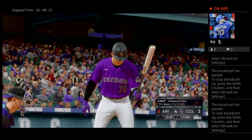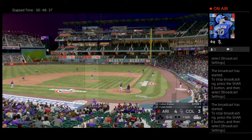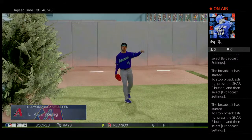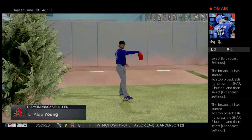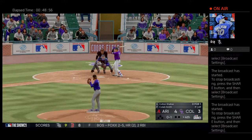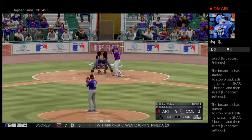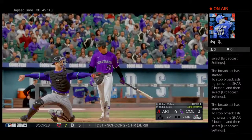Ready to go for the last half of the inning, and standing in as the rookie third baseman, Colton Welker. First pitch coming, here it is. Now the Diamondbacks get a left-hander up and working in the bullpen. Not close with the off-speed pitch taken for a ball. And he takes ball 2, and it's 2-1.